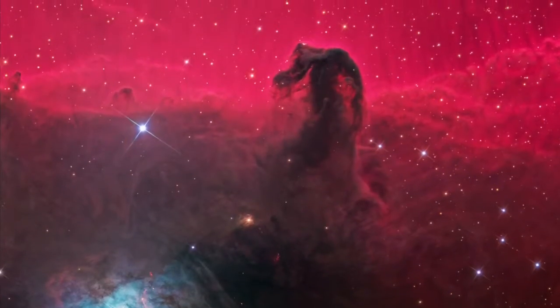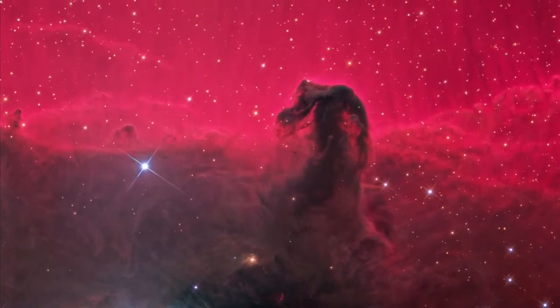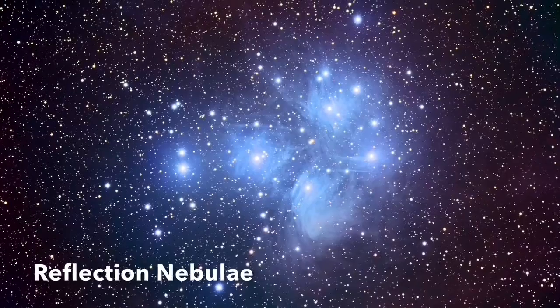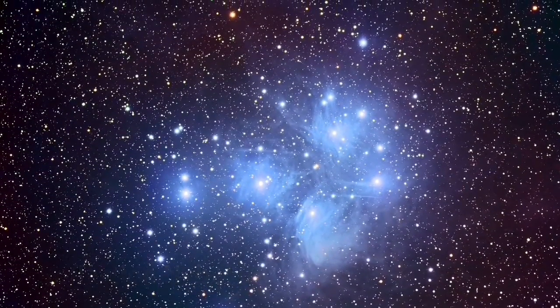Another major type of nebula is dark nebula. These, as their name suggests, are completely opaque. They allow no light to pass through them. This means that they can only be seen when silhouetted against a star field or another nebula. Reflection nebula are blue nebula that reflect light from a nearby star or star cluster.